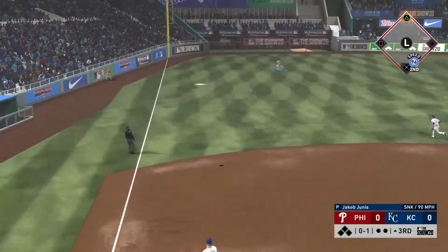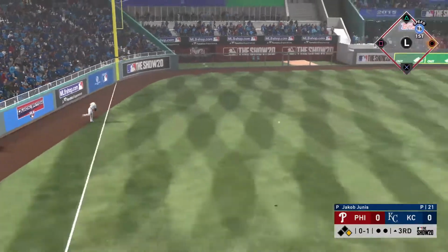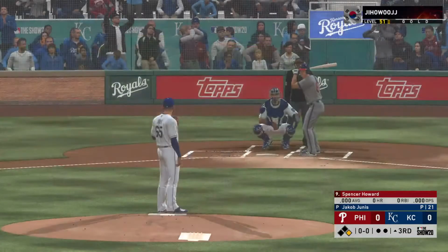That's lifted the other way out to left. In there, a base hit. Throw into second. And he'll make it back to first as the throw won't get him.